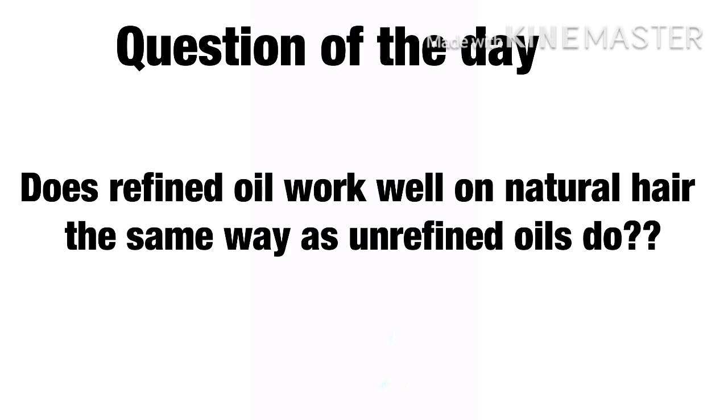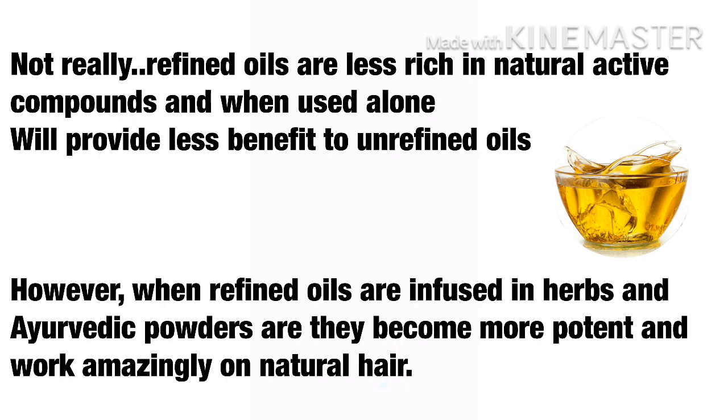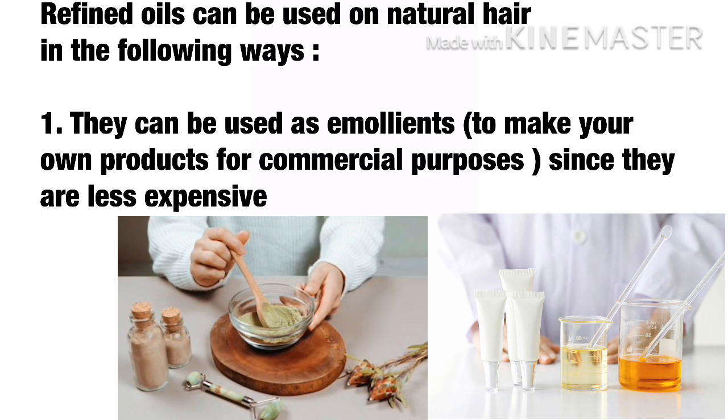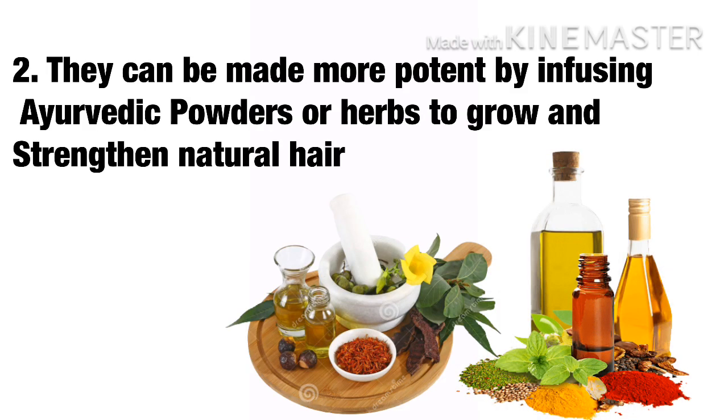So our question of the day is, does refined oil work well on natural hair the same way as unrefined oils do? Well, the answer is not really, because refined oils are less rich in natural active compounds, and when used alone will provide fewer benefits than unrefined oils. However, when refined oils are infused with herbs and Ayurvedic powders, they become more potent and work amazingly on natural hair. So the next question is how you can use refined oils on natural hair. Now, these oils can be used as emollients, that is to make your own product, and because they are less expensive, it is advisable to use them in the oil phase when you are making your own product. These oils can also be made more potent by infusing Ayurvedic powders or herbs to help grow and strengthen natural hair.